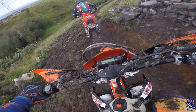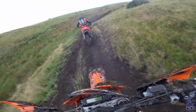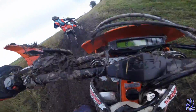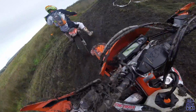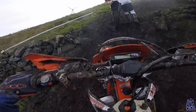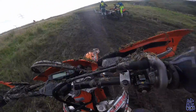So just on some back markers here, on a bit of a single track. You can see there's a path there on the right on the grass on that off camber, but I don't want to risk that. I ain't got enough talent at this moment in time. We'll stick to getting in the ruts, at least I can paddle my way through. But you see the top guys, they're that confident, they just go across them off cambers, just stood up on the pegs. Definitely something we need to work on.